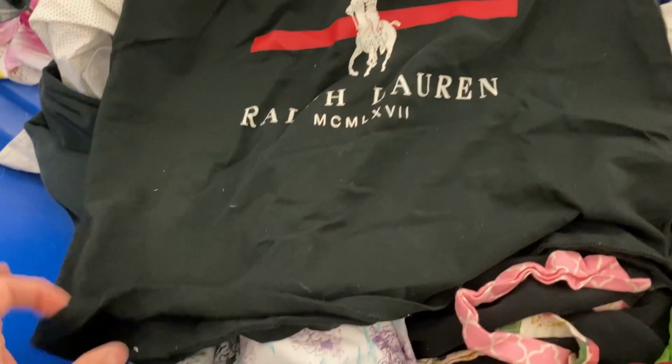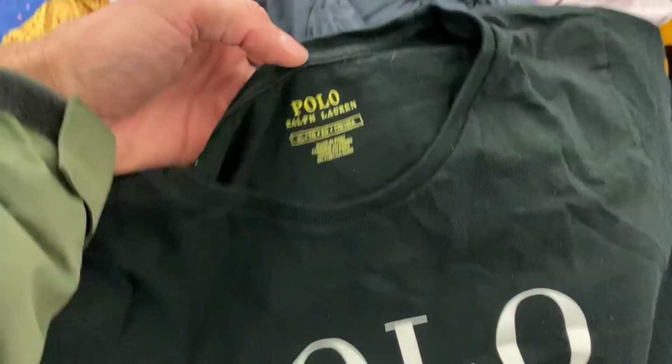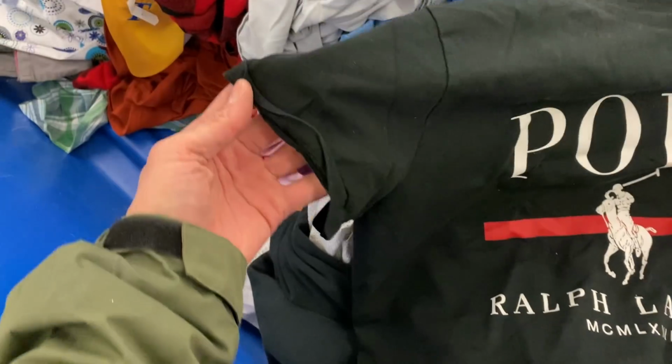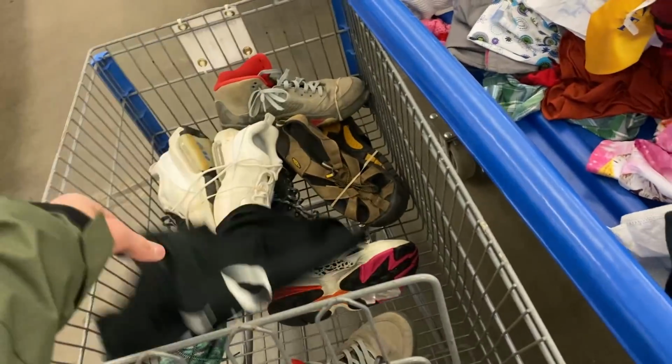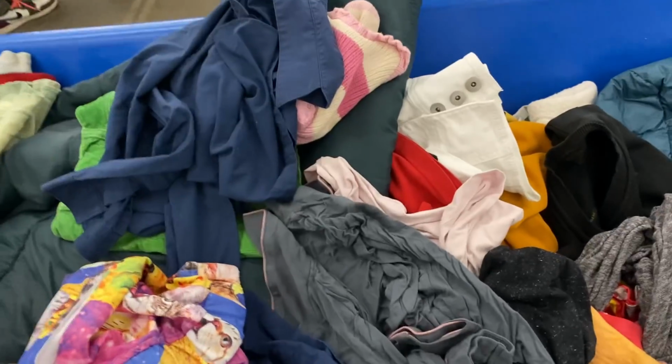So moving on, a polo. This is a woman's XL black t-shirt. It's not the actual big pony, but it's a large enough pony on the front to catch someone's eye. And having sold tons of polo in my day, I'm almost certain that I can get $20 for that t-shirt. So that's a great pickup.